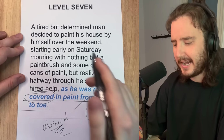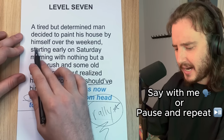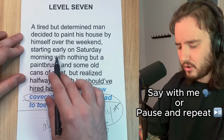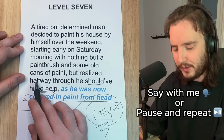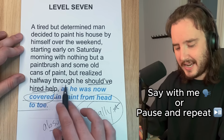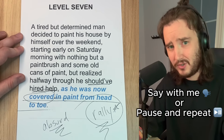Come on, quickly now. A tired but determined man decided to paint his house by himself over the weekend, starting early on Saturday morning with nothing but a paintbrush and some old cans of paint, but realized halfway through he should have hired help as he was now covered in paint from head to toe.